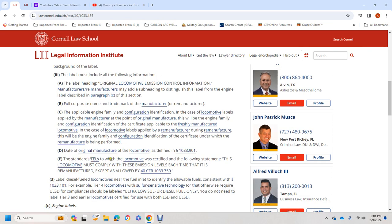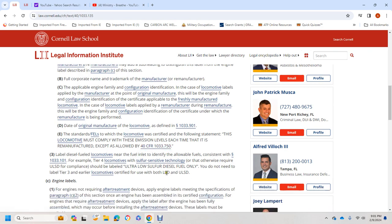E, the standard of the FEL for the locomotive with the certified following statement: this locomotive must comply with the submission level each time that the remanufacturer accepted the level, under Title 40 CFR 1033.750.